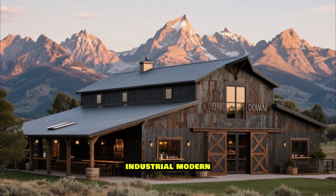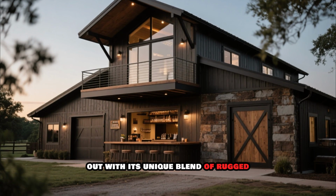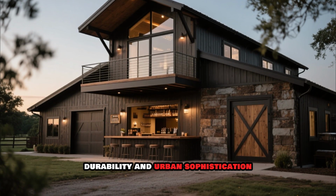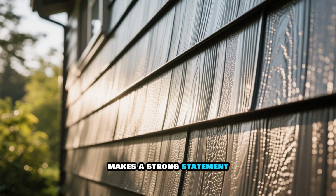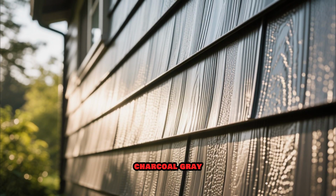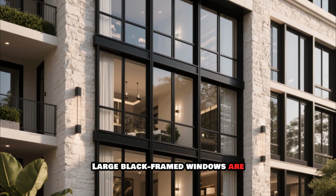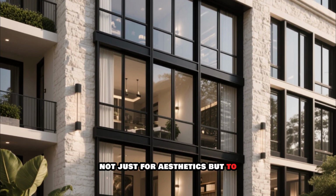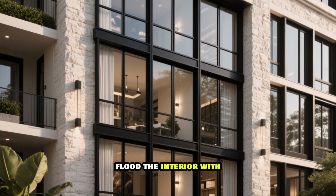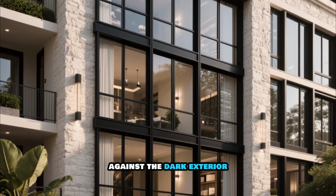showcasing a bold industrial modern style. This home truly stands out with its unique blend of rugged durability and urban sophistication. The exterior makes a strong statement with sleek metal siding in a sophisticated charcoal gray, exuding a contemporary edge. Large black-framed windows are strategically placed, not just for aesthetics, but to flood the interior with natural light, creating a dynamic contrast against the dark exterior.